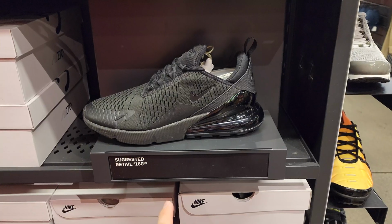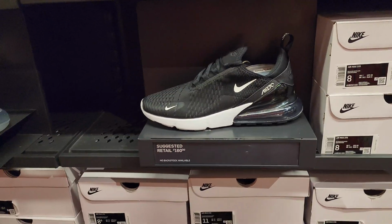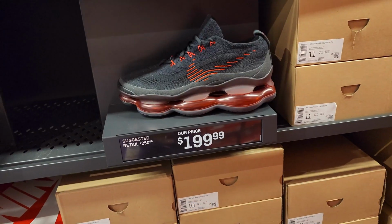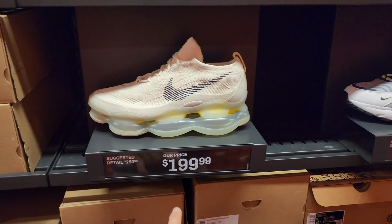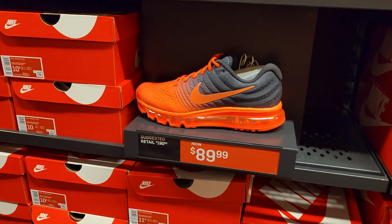Wow. Think I'm done with the aisles. Just keeps going on forever. Like the selection's not bad. 270s. Just not paying retail for any of that. Plenty of people are though. Scorpions. Multiple colorways of these. We've been seeing these at the retail stores for like $150, I think.